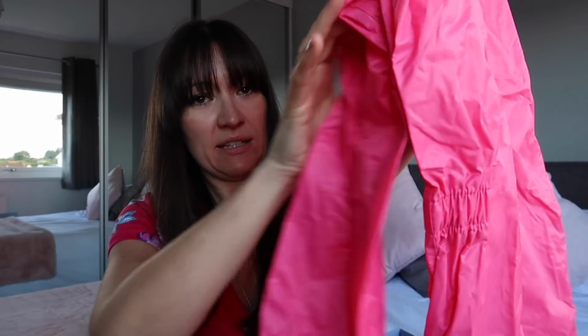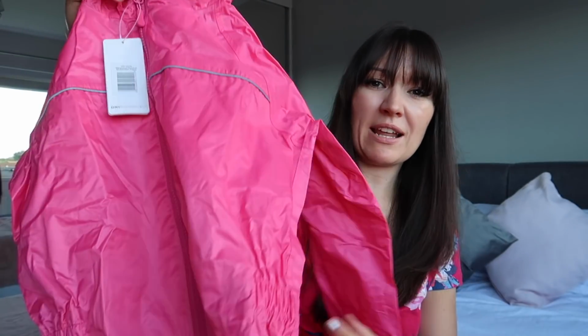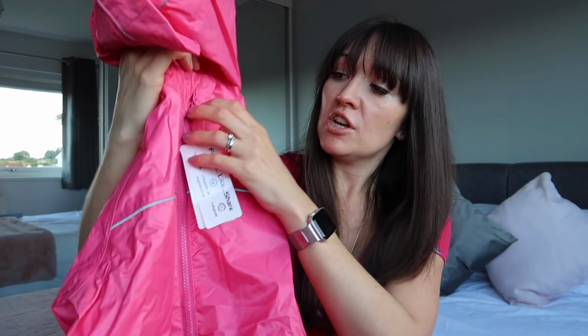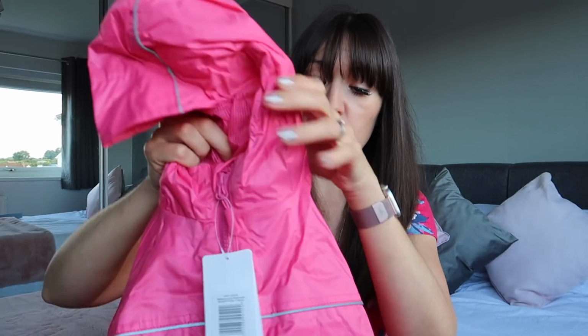Now, my only concern is these do seem rather large. So this one is Bella's. This is a 7 to 8. I mean, it will cover everything she's wearing. And the idea is, in the really cold weather, I plan to put this on over their coats, because obviously these don't have much warmth in themselves. They're literally just a waterproof layer.